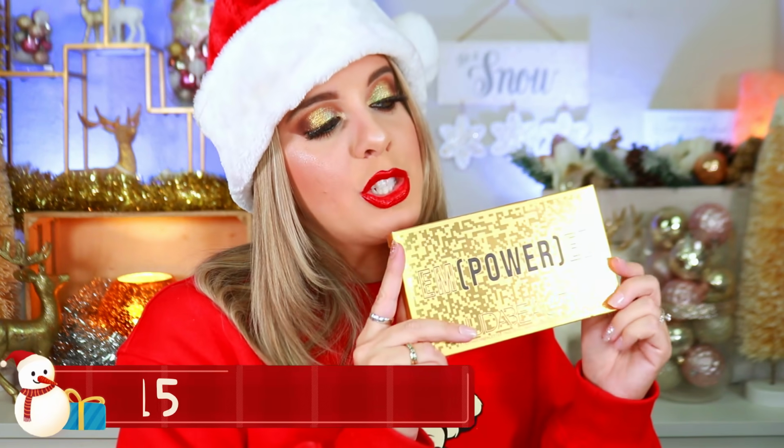Coming in at number 15, we do have the Empowered palette from Huda Beauty. Now this is going to be one of the Christmas palettes that they rolled out with last year, and I will say I used a lot of this last year for the holiday season. I love these gold tones in here.